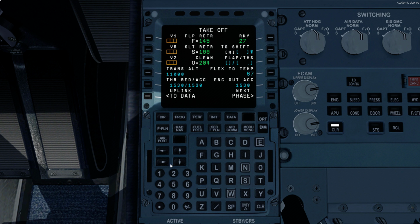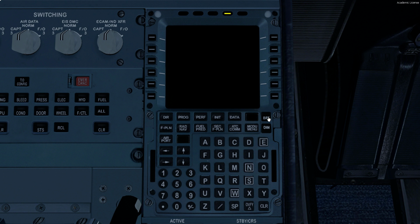67 on the flex temp, flaps 1. Oh, I forgot to put packs on. There we go. 61 now. Okay. 1 up of 0.4. And V speeds are 150. 150, there we go. 150 and 152. Awesome. Okay. Let's get all that manic out of the way. That was crazy. Whoopsies.